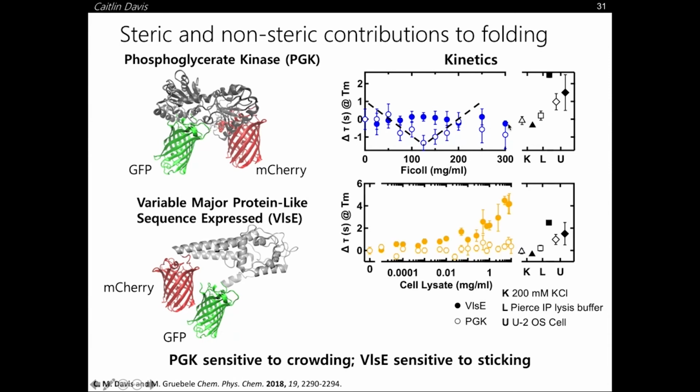And we see the opposite for cell lysate. So PGK is unaffected and VLSE is slowed. So that tells us why PGK is relatively sped in solution or has a similar folding rate, and why VLSC's folding is slowed in solution.